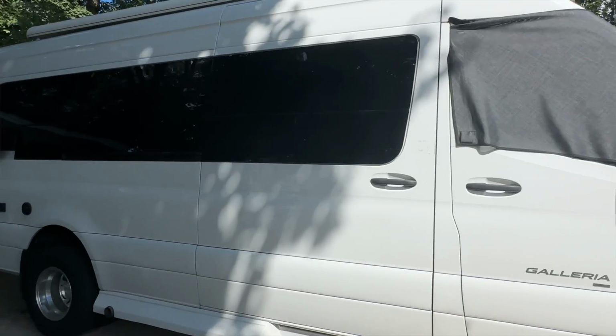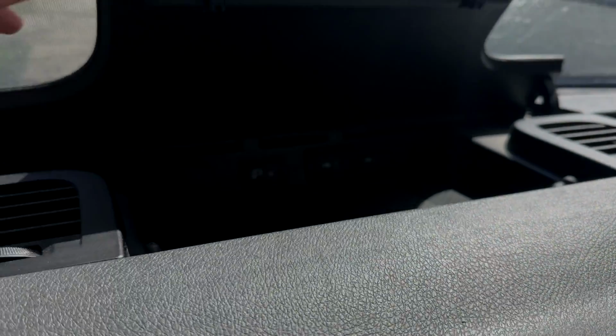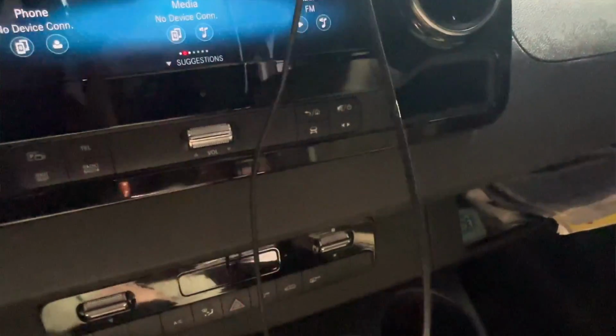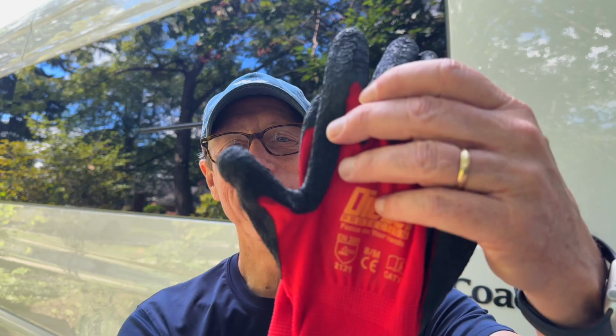Hey, speaking of CarPlay, on our rig, the Mercedes 3500 XD, the CarPlay connection is located under this pop-up panel on the dash. What a pain. So I bought this 3-foot USB-C to lightning cable that's black, and black is the key here. That way the cable won't reflect up into the windshield and block your vision. I know, maybe someday I'll get one of those wireless Bluetooth connections, but until that time, this one works just fine. So how often do I use it? Every time I turn on the van. Cost for the mount and the cable, $20.83.